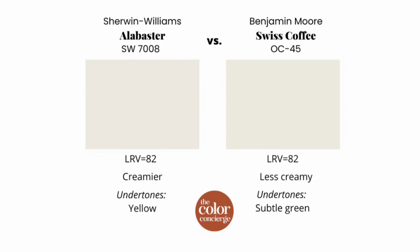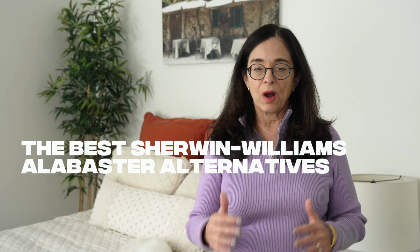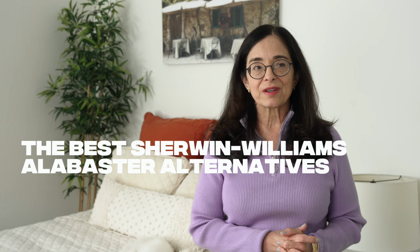But in the end, which Benjamin Moore color is the best Alabaster alternative? I'd say White Dove, and my second favorite, if you want to substitute for Alabaster, is Swiss Coffee, although I love both Swiss Coffee and White Dove.